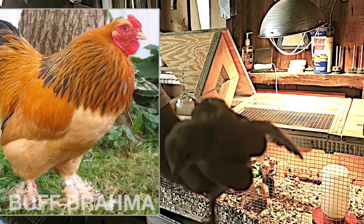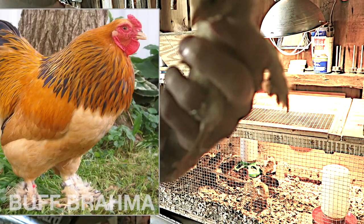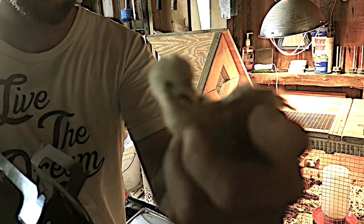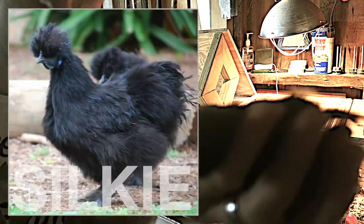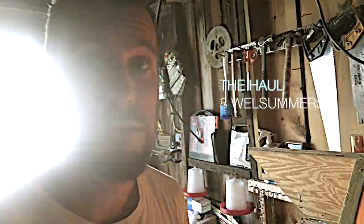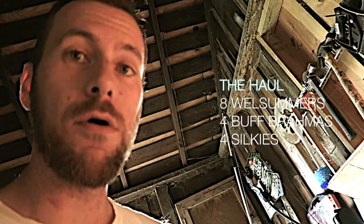Dark Brahma. The brown one that has the furry feet. And then we got four silkies. And then there's a white silkie. And then two black silkies. And one more black one. All right, so we ended up with eight Welsummer chicks, four dark Brahmas, and four silkies.